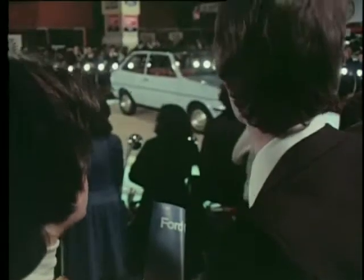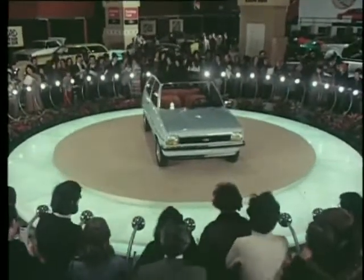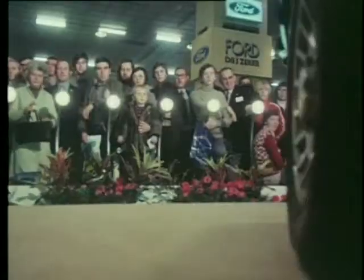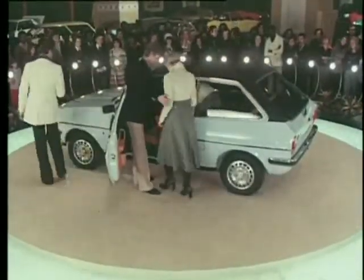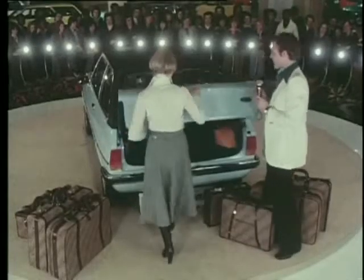Fiesta arrived on the forecourts, a multi-million pound project which became immediately popular with the car buying public. In 1978, it became the first complete car to be granted a coveted Design Council Award. And by 1979, the production of the Fiesta had already reached its first million.